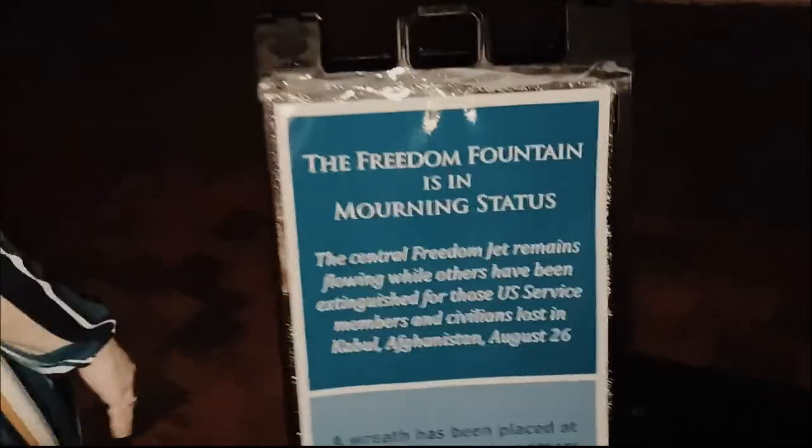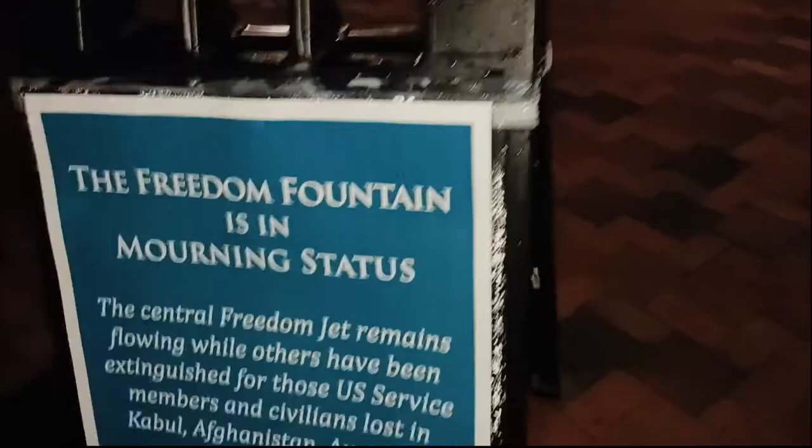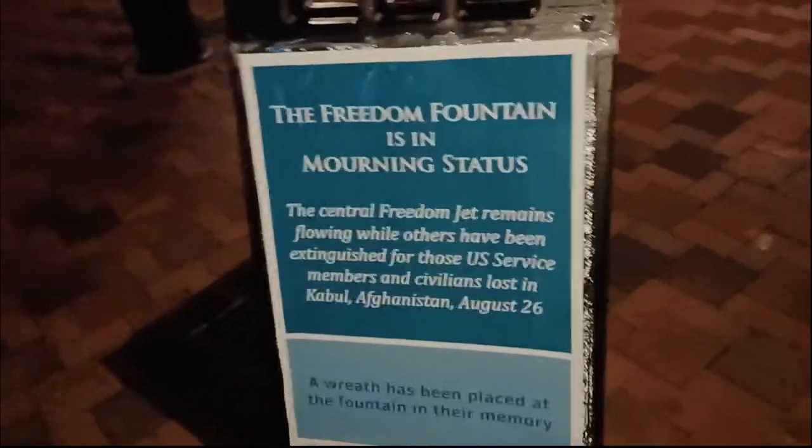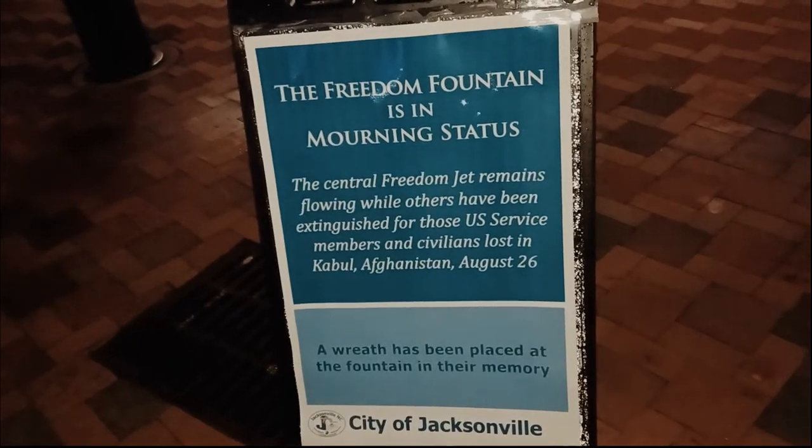I'm really kind of sad. I really would love to show you the fountain when it was lit up. I wondered why. I thought maybe it's just because it was dark or because of the weather, but now that I read it, it makes sense. And for all those who did lose their lives, I pay homage to them. My condolences are to their family.